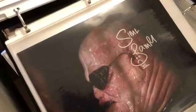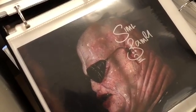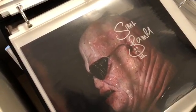I think that's my last one I have. I think I paid somewhere under $5. I usually pay anywhere from $3 to $5 for these, and I sold it for $13.99. And like I said, I believe it's my last one.